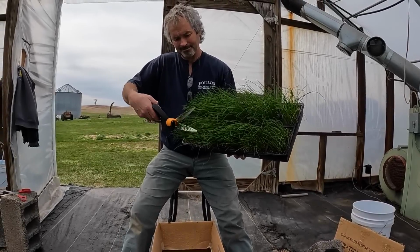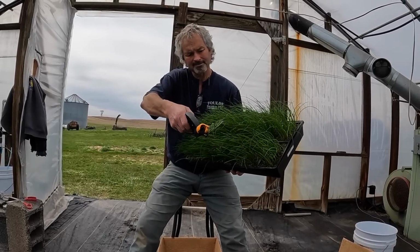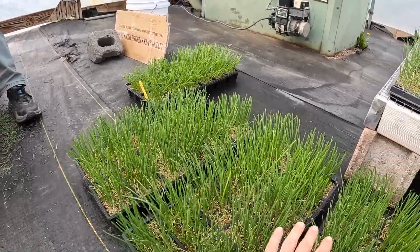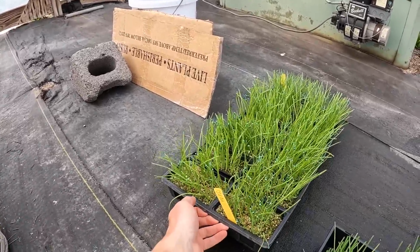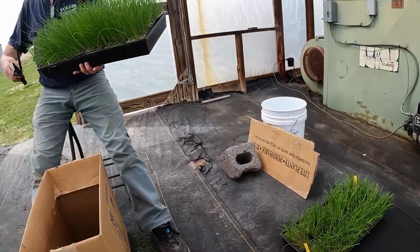And once they get so tall, they kind of just lay over, almost like they're wilty, but they're not. And then once he trims them, they'll actually start to get a little bit fatter, like you see these ones here. These ones got trimmed for the 2nd time today. And this is also onions, but they were only trimmed for the 1st time. So you can see the difference in them. And then the chives are even smaller than that.